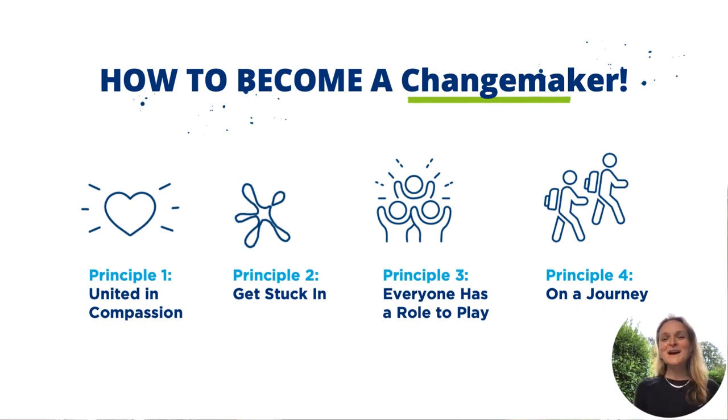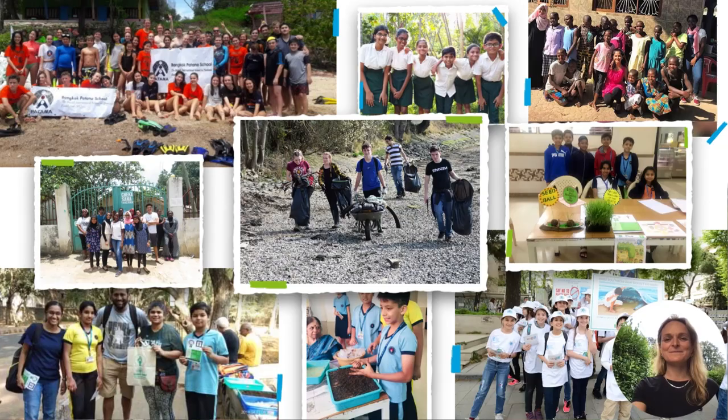So how to become a change maker? We're going to follow Principle 1, united in compassion. Principle 2, get stuck in. Principle 3, everyone has a role to play. And Principle 4, on a journey.